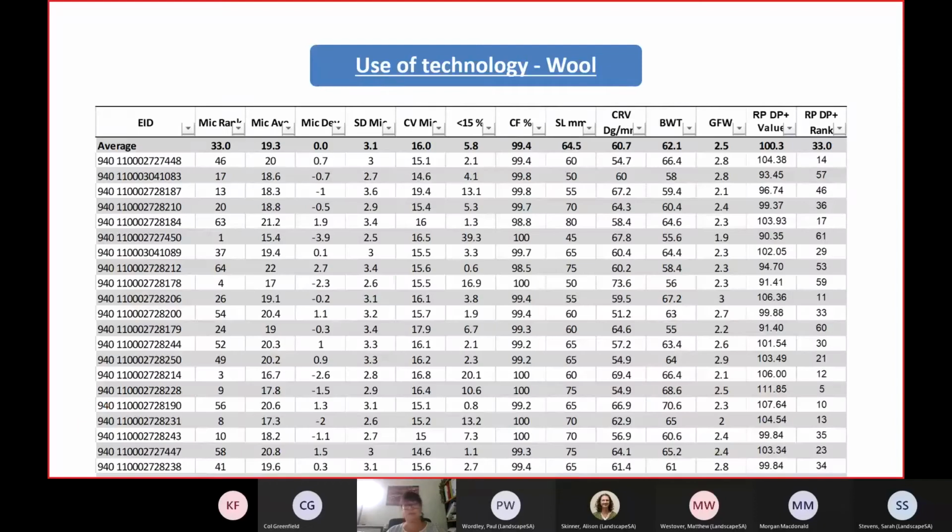So an example of some of the reports that can be generated by collating that information so much easier. In this instance, they've used a RAM Power index in those last two columns to actually put a value on a dual purpose index for, these are all merino sheep. Obviously, we've got fleece weight and micron data as well as body weights. So they can actually use that as a quick guide to highlight their better animals based on that dual purpose index.